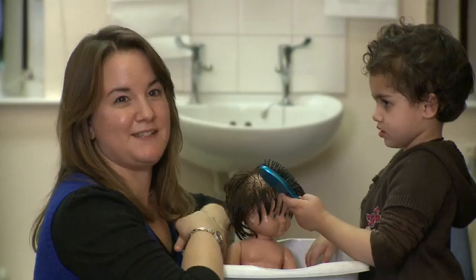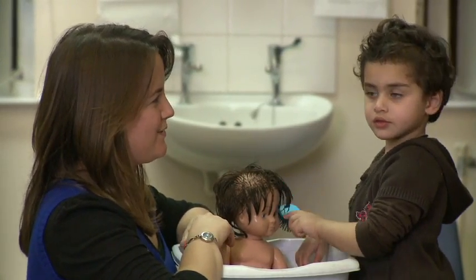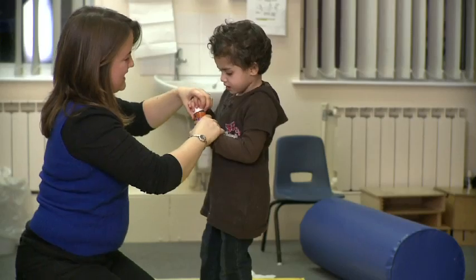So all the things that children do every day, in their everyday lives, but trying to make sure that we're using both hands together and getting as much movement and function. Ready?